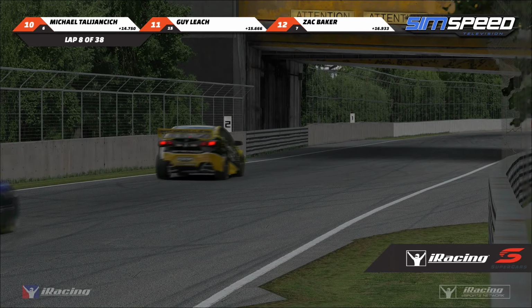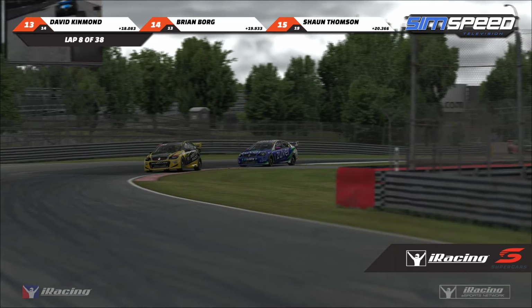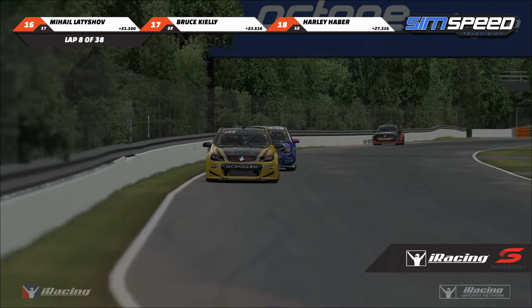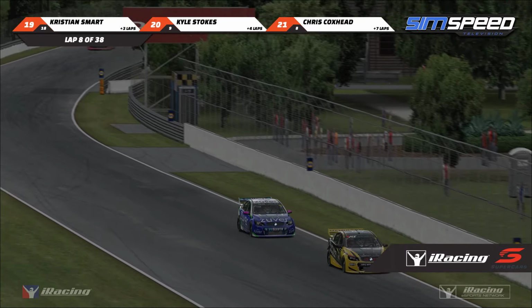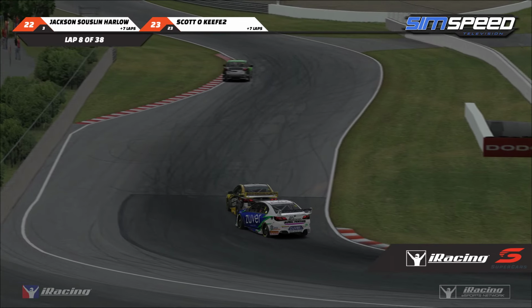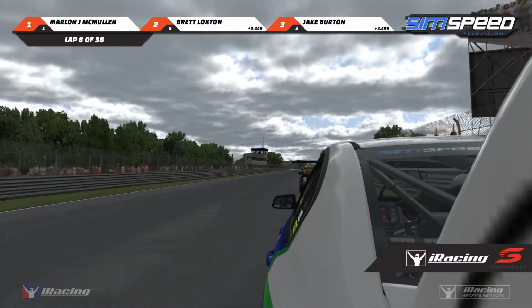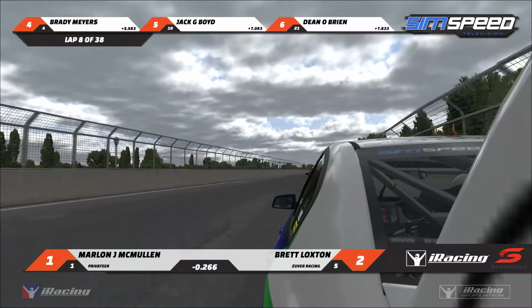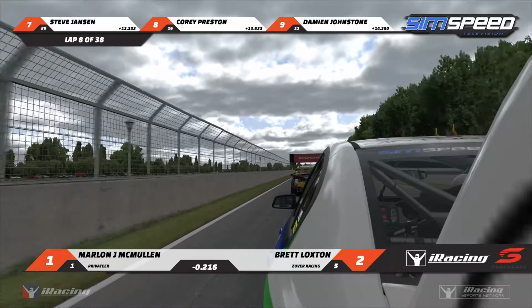champion here at Montreal. We've so far lost 4 of our 23. We actually only had 22 cars start the race. We had a 23rd entry who didn't ever make the track. So cars that are out of this race, unfortunately so far, Chris Coxhead and Jackson Suslin Harlow after that very unfortunate incident at the beginning of the race. Christian Smart got tangled up in all that as well, and Kyle Stokes had some damage to his car, which has seen him pull off to the side of the road and want to take no further part in this race. So 18 cars still circulating at the moment.